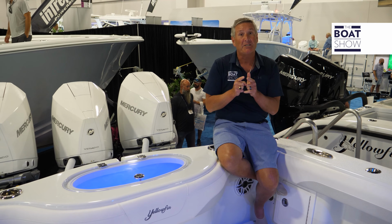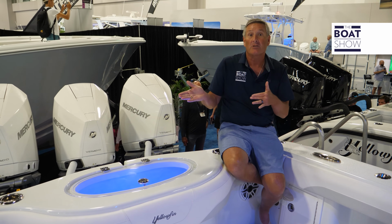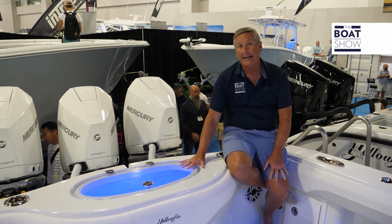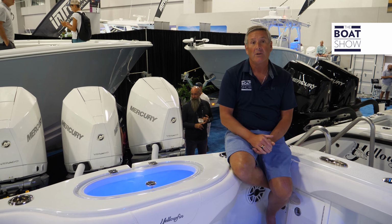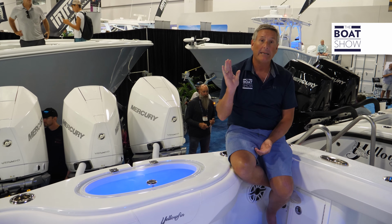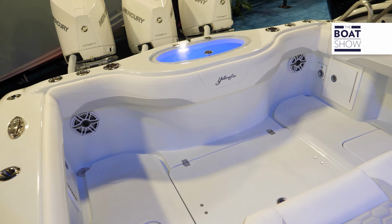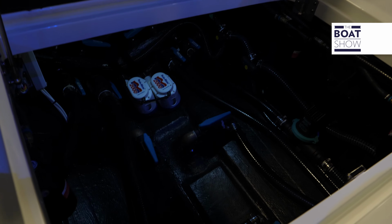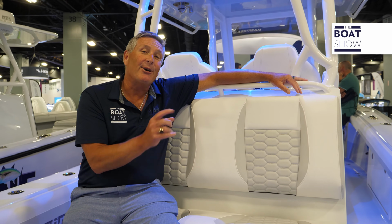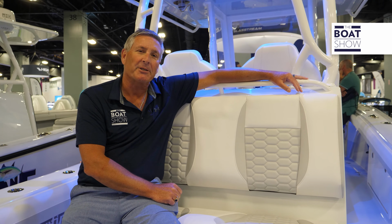First and foremost, what you see, there's no more transom door back here. Totally redesigned transom area with easier access to the live well. Then we have access to the bilge down below. So now it's forward opening, so it's easier to access all the pumps and gear down there. This rear facing seat also has a live well underneath, and just behind me, more tackle storage.